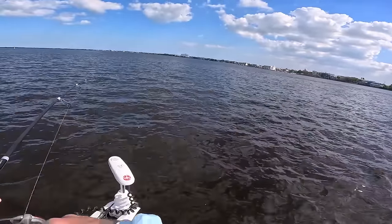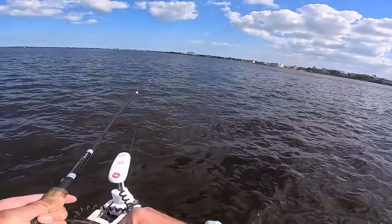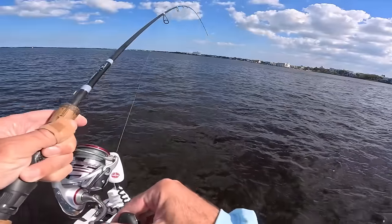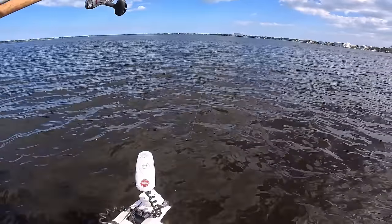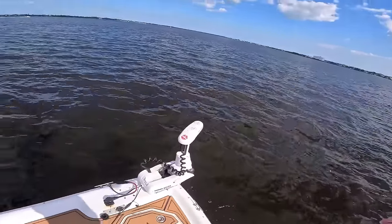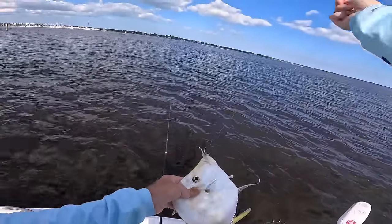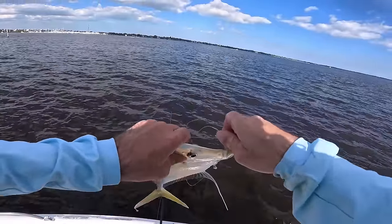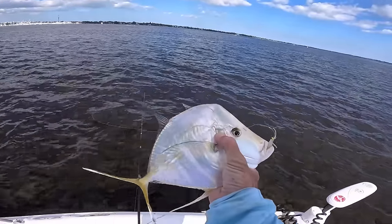There he is. Fish on. Oh. It's not a pompano, but it is a tasty ladyfish. So you know what? I think this guy is gonna be lunch.